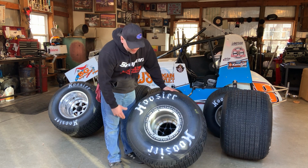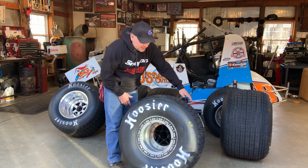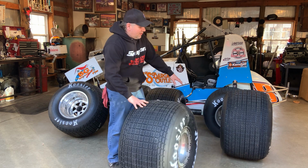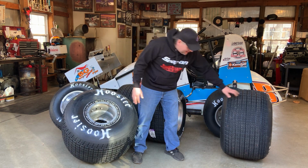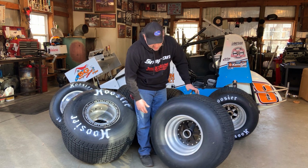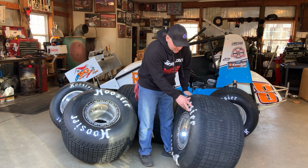Something else that you can see different is it's got the Hoosier on the right side, the outside I should say. Turn around, Hoosier on both sides. All of our old tires didn't have it like that. You always had the Hoosier facing out. The inside had no Hoosier, because it was only supposed to be on one way. The Hoosier out.